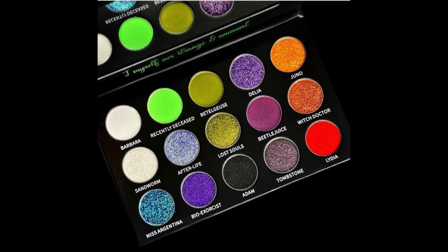Bella Beauty Bar is coming out with their Strange and Unusual eyeshadow palette. It is 15 shades. This is a pre-order. Apparently the first one sold out, so good for them. I'll show a picture of the palette here. It's almost like a combination of the original Hocus Pocus palette from Colourpop, but brighter, and a bit of the Melt Beetlejuice collection. It's a combination of those two together, with some tweaks.